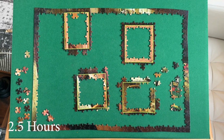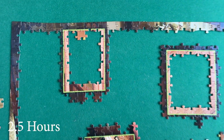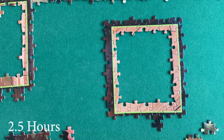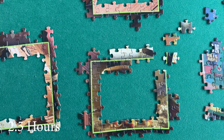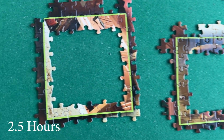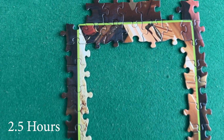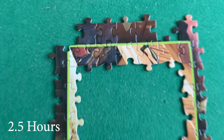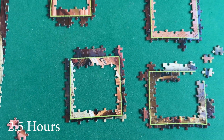After one more hour of puzzling, we have not made it very far. This is not an easy puzzle to put together. I think a lot of the dark color really makes it a challenge. However, there was this sort of neon green square.